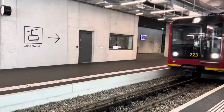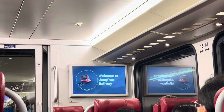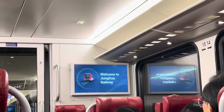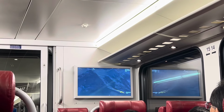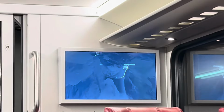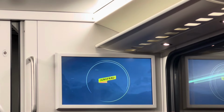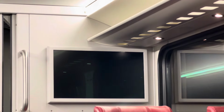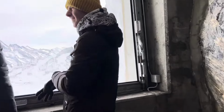This is the cogwheel track. Here comes our beast. While traveling to Jungfraujoch, in between they halt for 10 minutes at a sightseeing point. But while returning, they won't stop. So we can just get down and view this beautiful viewpoint.